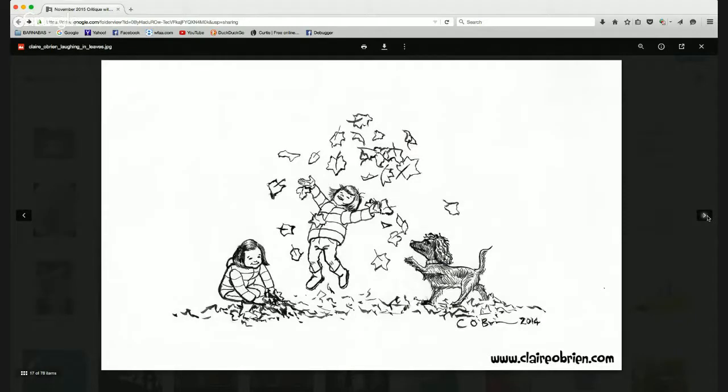Yes. Oh, that's fun. A lot of good action there. Very simple. This kid right here in the middle, there are very few lines to that, and she's captured a lot with very few lines. Good job on that.